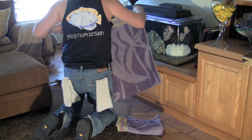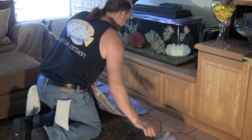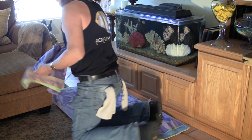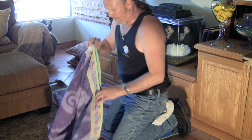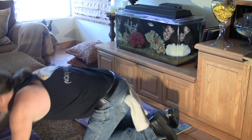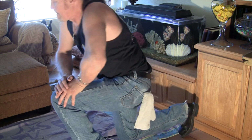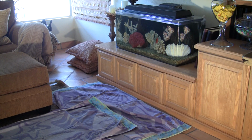For those of you who don't know, aside from the wet-dry trickle filter, the undergravel filter, developed in the 1950s, gave the aquarium hobby one of its most significant advancements in aquarium filtration. That being biological filtration, and they didn't know it at the time.